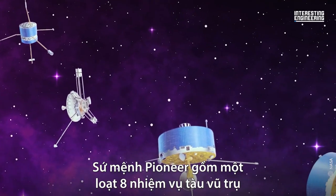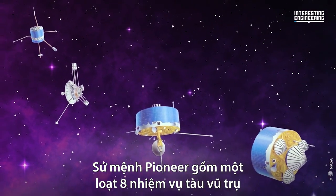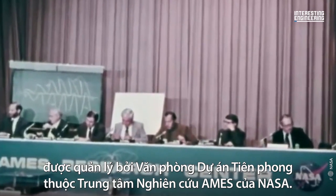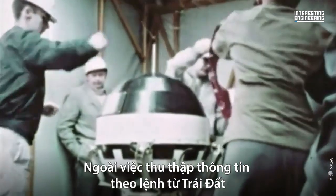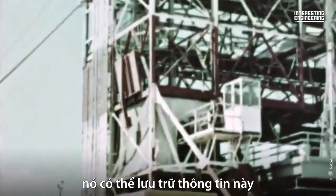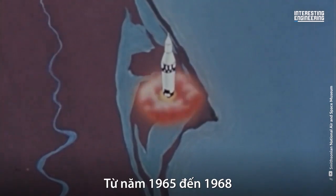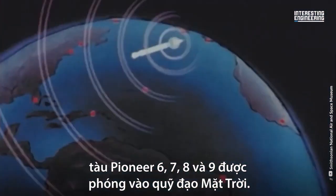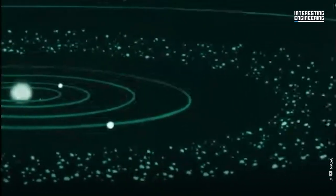The Pioneer spacecraft missions are a series of 8 spacecraft missions managed by NASA's Ames Research Center's Pioneer Project Office. In addition to collecting information on command from Earth, it could store this information and transmit it back to Earth on command. Between 1965 and 1968, Pioneers 6 to 9 were launched into solar orbit.